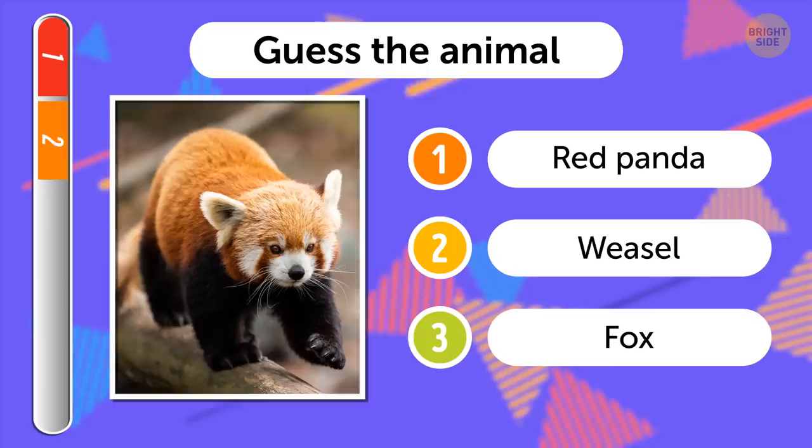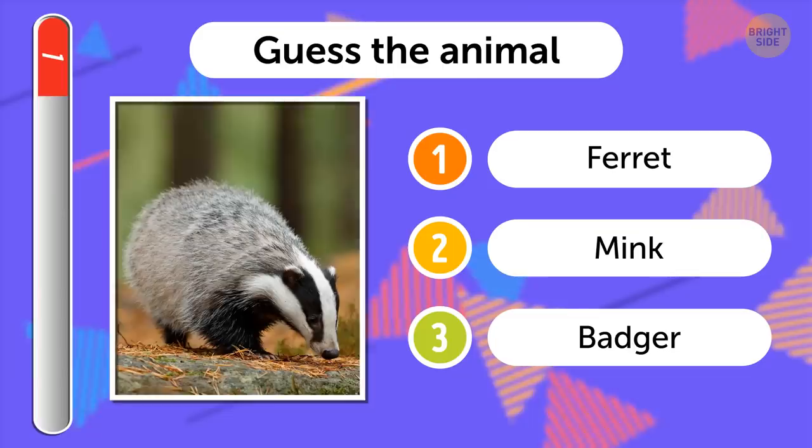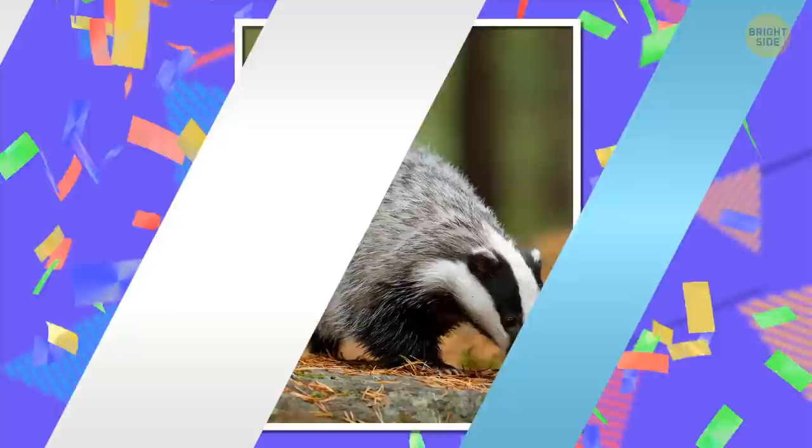It's a red panda. Their diet is 97% bamboo. The other 3% are eggs, flowers, and small mammals. What animal is this one? It's a badger. In a way, they're just like people. They're social and love spending time with their families. This one's easy, so just say it.